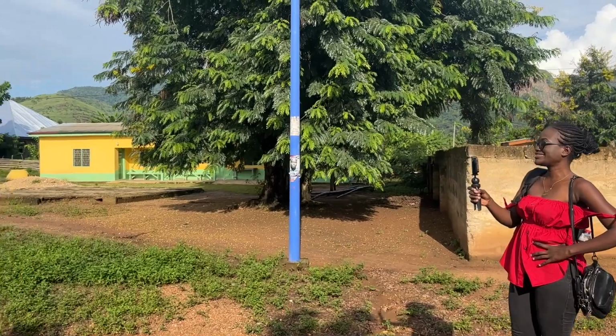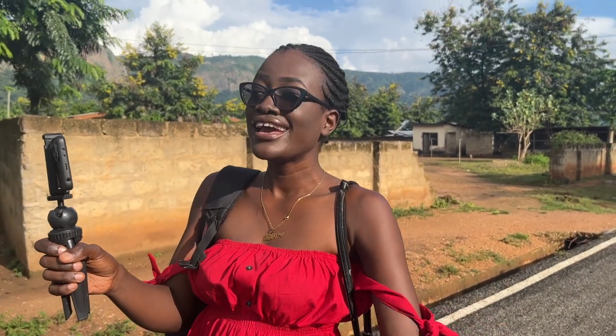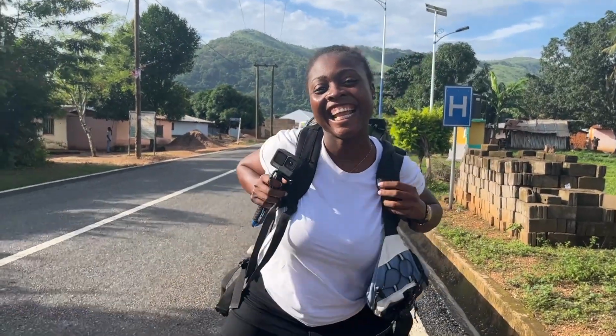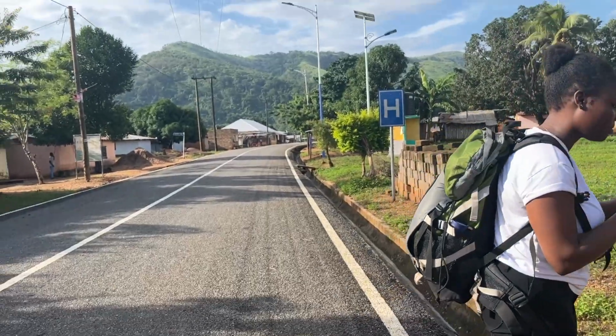You have arrived. Version of the Volta region. It's so beautiful, right? It's so beautiful. Oh my god, there's a car coming. I'm literally in love. This is love at first sight. I would really want to live here for a bit. Oh my goodness, it's amazing here.